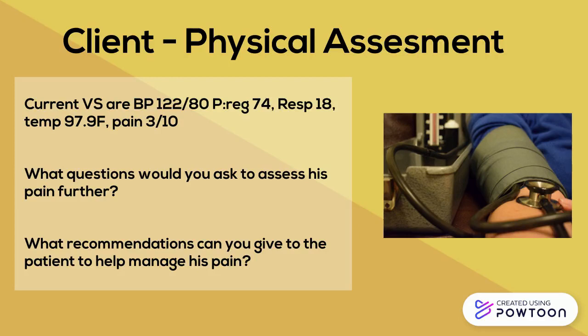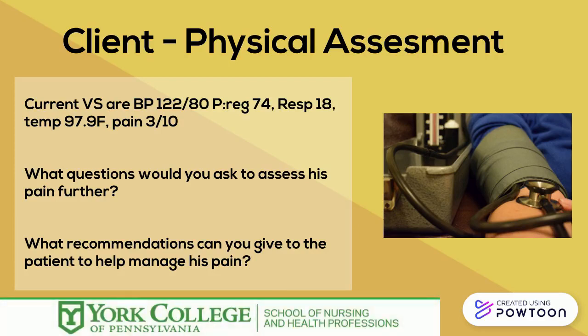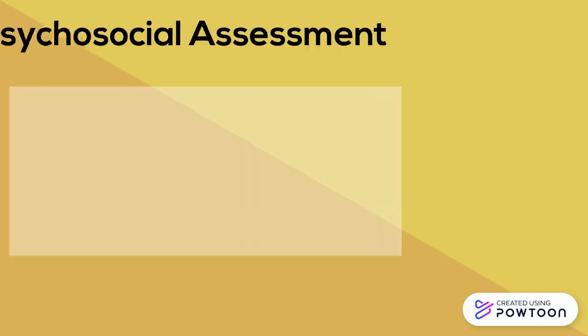Ted's current vitals are 122/80, regular pulse of 74, 18 respirations, non-labored, temperature 97.9, pain 3 of 10. What questions would you ask to assess his pain further? What recommendations can you give the patient to help manage his pain?